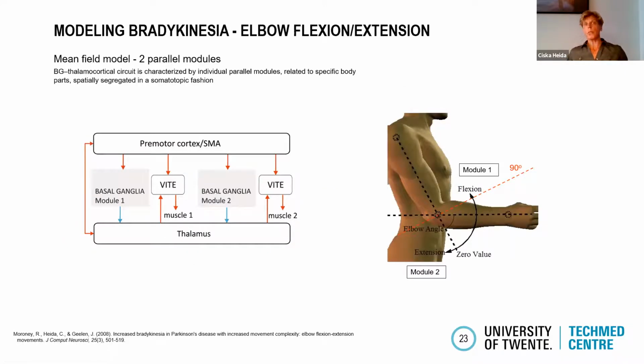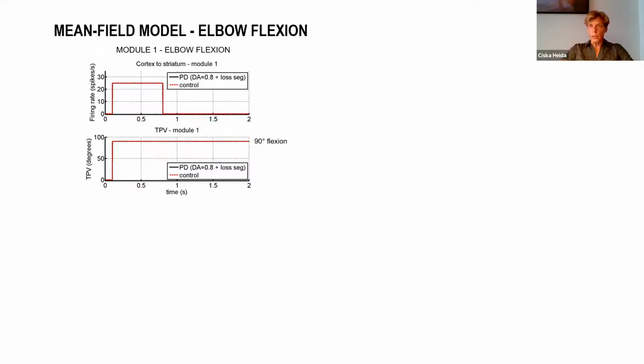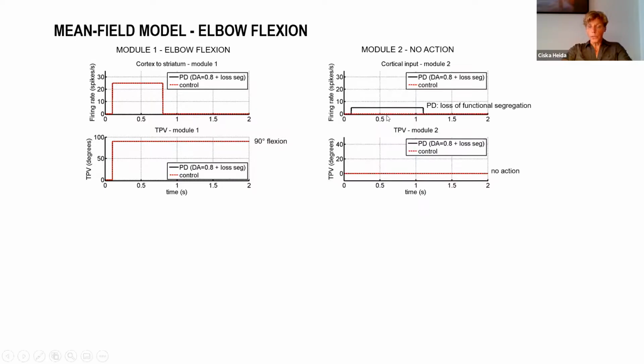So we implemented two parallel modules to be able to include this functional segregation. Each module is responsible for one part of the movement, either flexion or extension. And this is how we implemented the inputs. The first module is responsible for elbow flexion. It will first receive an input from the cortex, and the target position is then a 90-degree flexion. For both the Parkinson's case and the control case, it's the same input. But for the second module, we have a different input, because here we assume that there is a loss of functional segregation. So the striatum in the second module also receives some of the cortical input because of this loss of functional segregation, while in the normal situation, this second module, responsible for the extension part of the movement, does not receive any input.